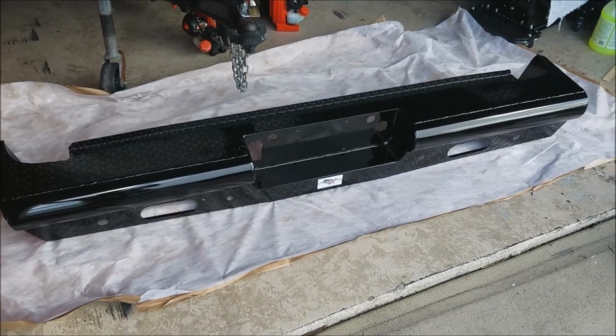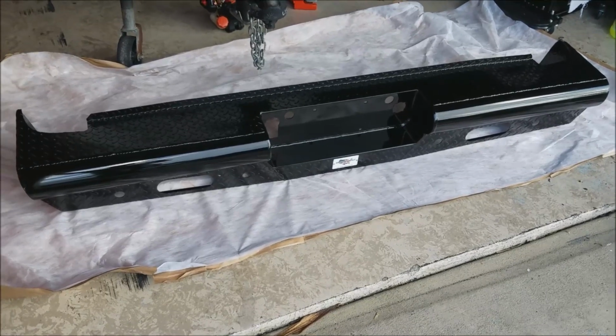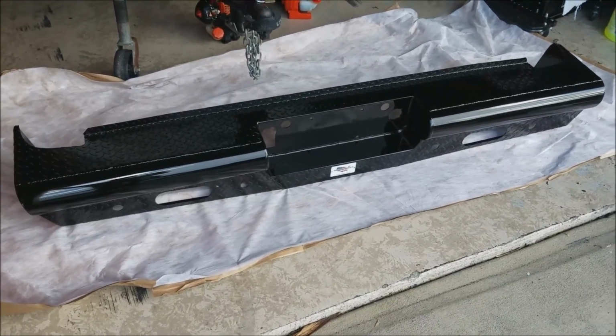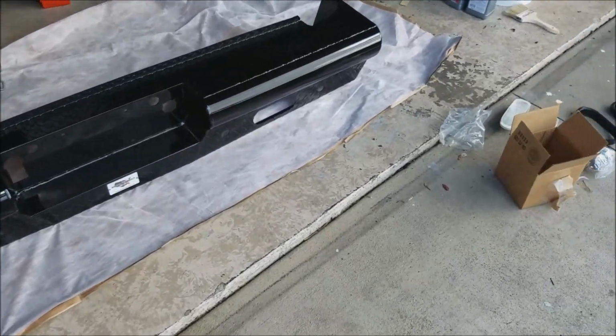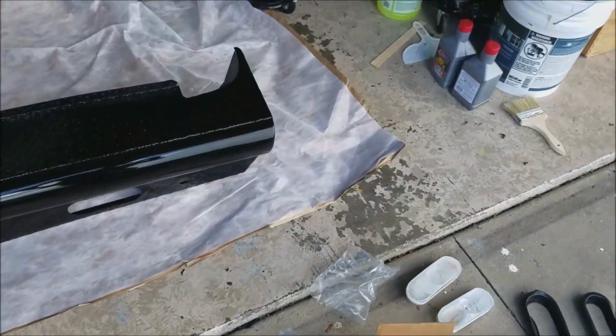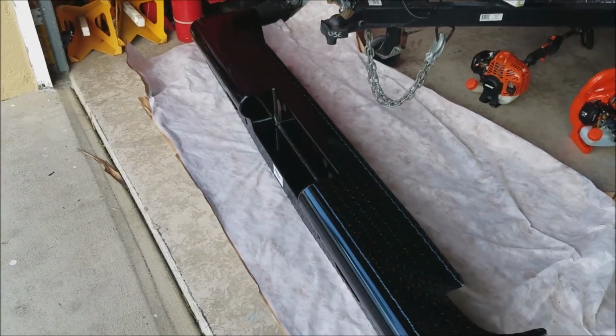So we're going to see what happens here. Hopefully I get my brackets tomorrow. If I get them Friday, I still don't care. If they come Saturday morning, I don't care. But they got to be here by Saturday morning. And the light, whatever. That's chicken crap. I'll worry about that later. So there's my bumper. It's going on the truck this weekend.